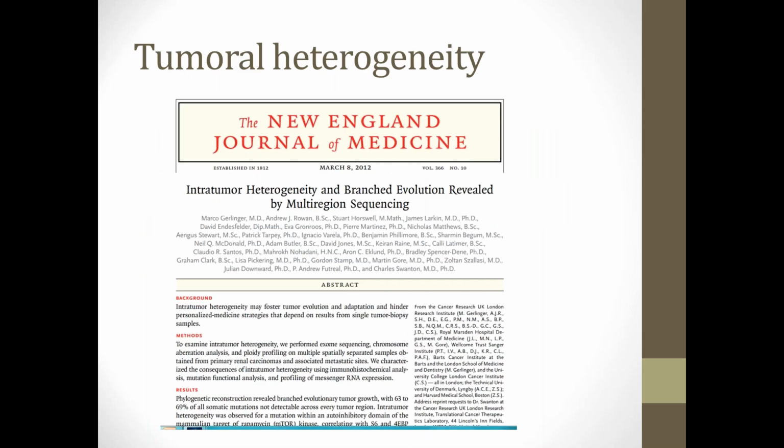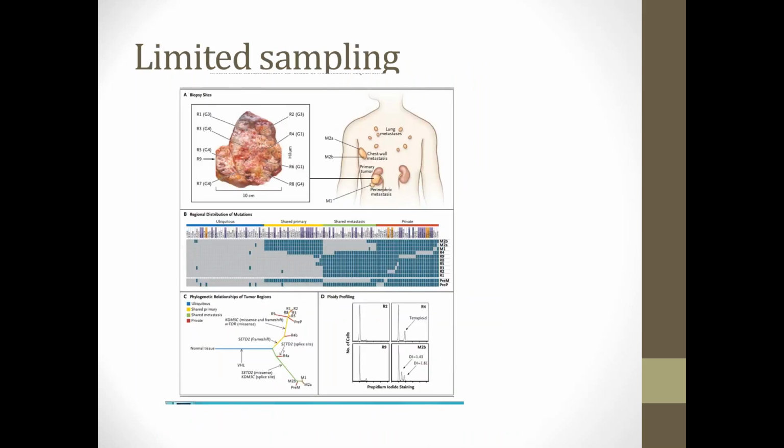So one of the ways to understand this is this New England Journal paper, published in 2012. This group of scientists did multiple biopsies and multiple genetic sequencing of the primary and of the metastatic disease process, and they found that actually what we think is the same cancer is not the same cancer. We knew that more than 10 years ago: when you give chemotherapy, some lesions would respond and some wouldn't.